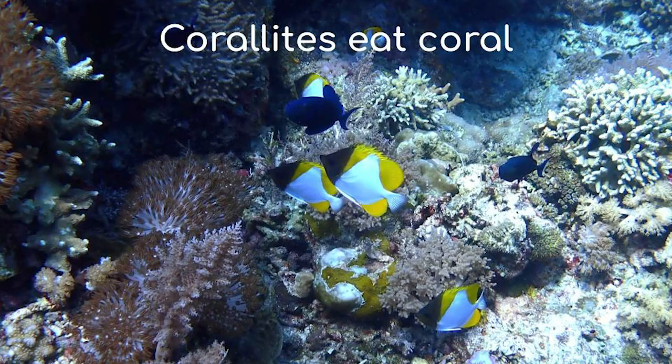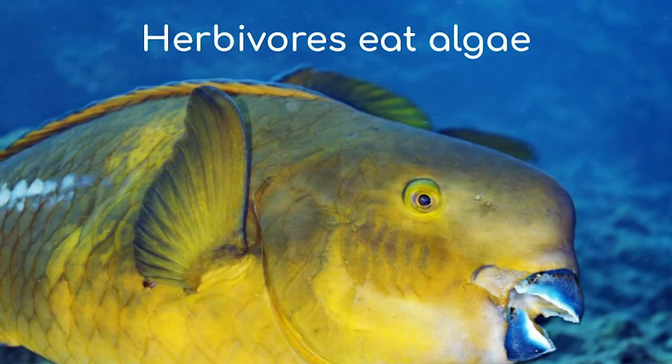So next we'll see is corallivores. These are fish that eat coral. So if you look at this picture here, the white and yellow fish here are butterfly fish, and they eat coral. Coral is their food.